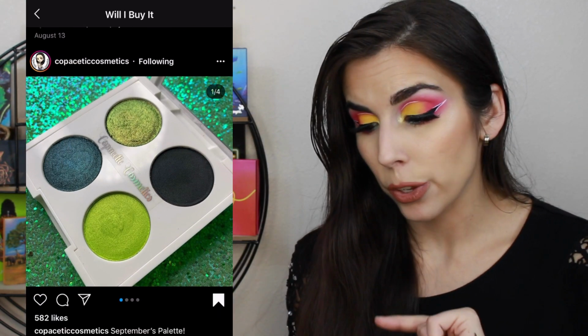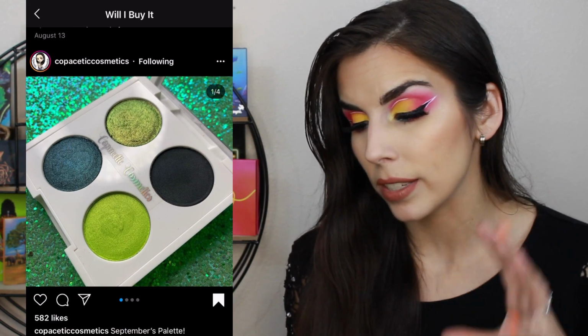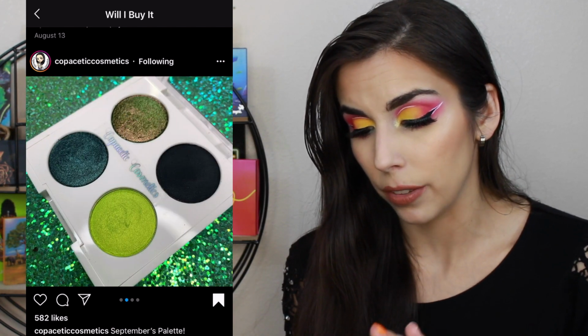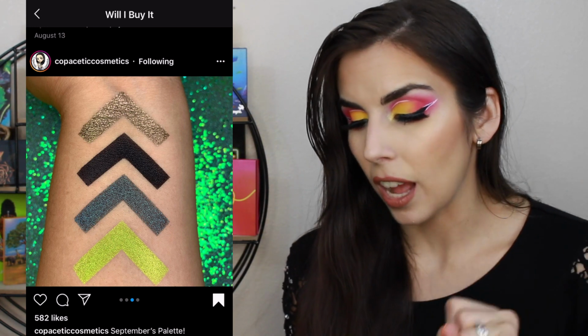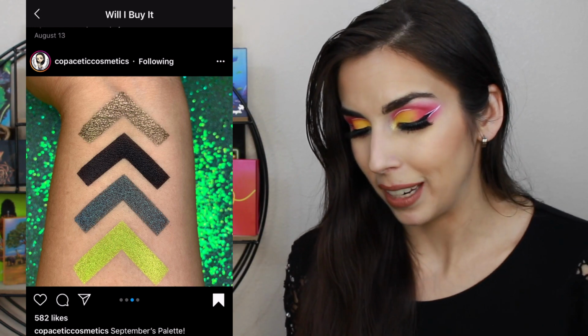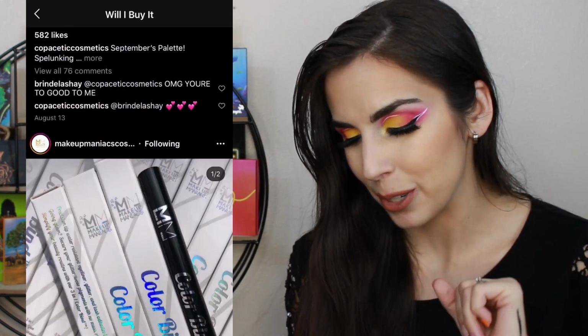Copacita Cosmetics, this is also a pass, but this is one of the most interesting quads that she's put out. I was very attracted to it. That green, that duochrome, that deep blue green there, and the black. I feel like that's a really solid quad that I was very tempted by, but I'm not going to pick it up. I figured I would shout it out here.